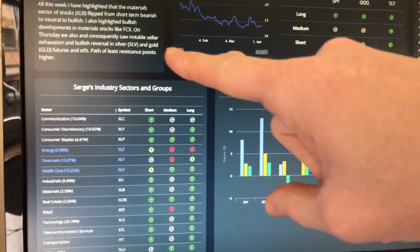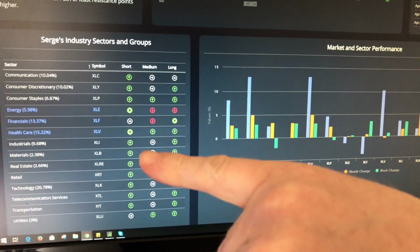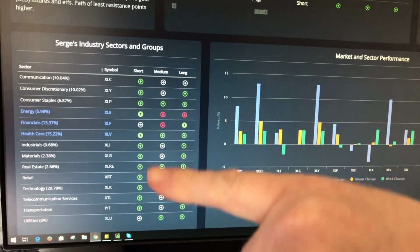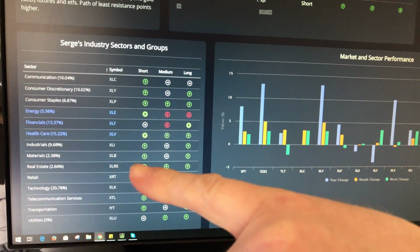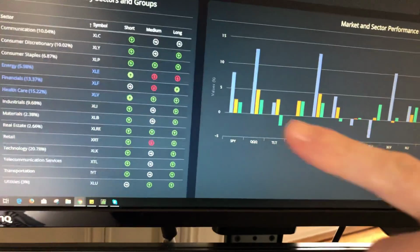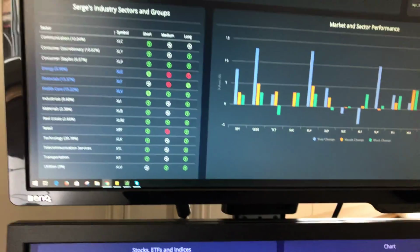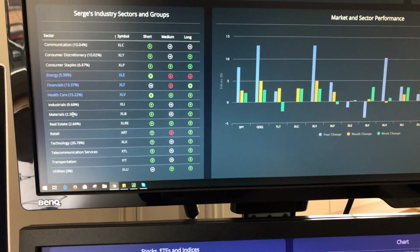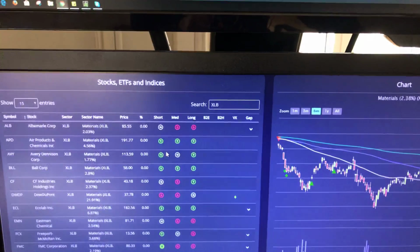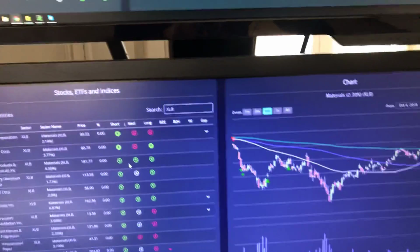So the first thing that I will tell you is that all this week we showed our paying clients in the Market Rover that we saw developments, rather bullish developments, in material stocks, which you can see right now are short-term bullish. But just about a week ago, they were actually short-term bearish, and they flipped to short-term neutral, then short-term bullish just a couple days ago. We have a lot of names inside of these material stocks that are also bullish, so all I have to do is click on this, and it gives me all the stocks within that space, and you can rank them by the ones that have just recently turned bullish, and so on and so forth.